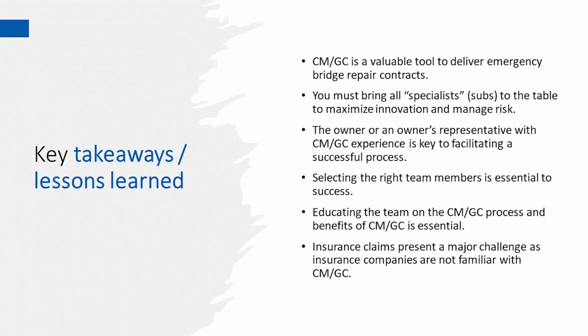Some key takeaways: CMGC is in fact a valuable tool to deliver emergency bridge repair contracts. The key is you've got to bring the specialist to the table. I've made the mistake before where we didn't bring a sub, and not having that specialist at the table really kills the opportunity for innovation. I had another project where once we brought the right sub to the table, within 10 minutes of being in the meeting, they put an idea on the table that saved our team $500,000. So having the right people and the specialists there is absolutely critical.